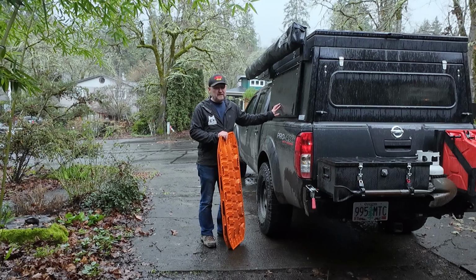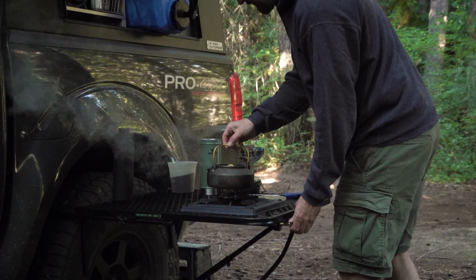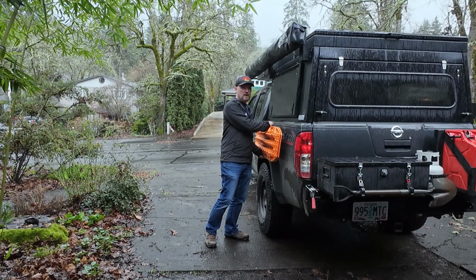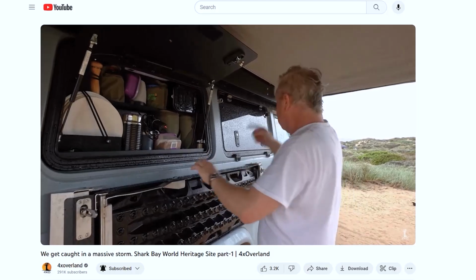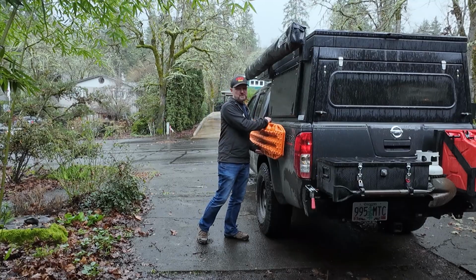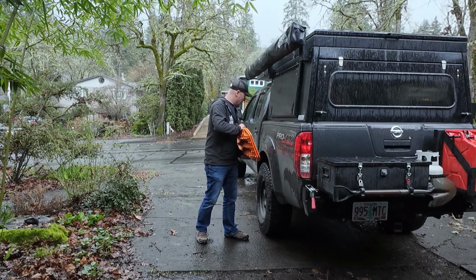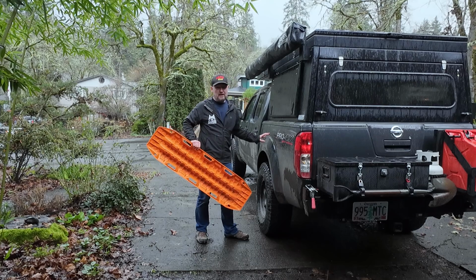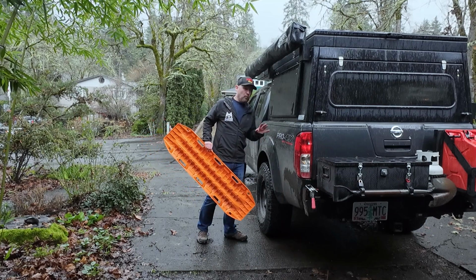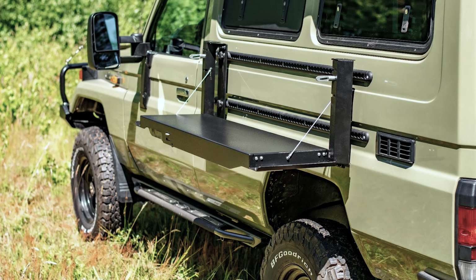When I was developing the kitchen here with my table setup, one of the things I looked long and hard at, which I really, really liked, is the MaxTrax holder table thing. Andrew St. Pierre White has one on his rig. Brilliant solution. I thought it would be perfect to hold my MaxTrax and be my table right here at my kitchen. But the contours of this truck don't lend themselves to something like that. It works better on the side of a van or a Land Cruiser troopy sort of vehicle.